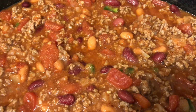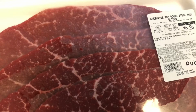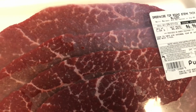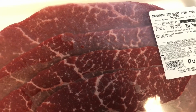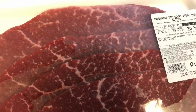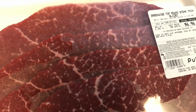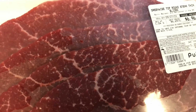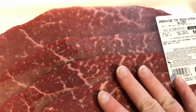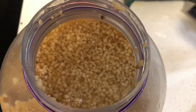But I like a nice chunky chili. Chunky chili. Now Timothy got some of this thinly sliced top round steak that we're going to use for some beef jerky to take with us on our honeymoon. And I'm going to sit it in some Dale's marinade with some garlic, and a few days later we shall dehydrate this good stuff.